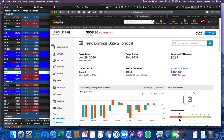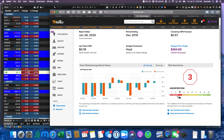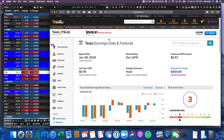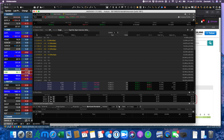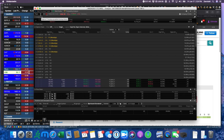The earnings per share forecast is 57. The analyst consensus is to hold on to the stock, but not necessarily to buy, but their SMART score has moved up from 2 to 3. Anyhow, let's just get right into looking at options and how they work. And this is an option chain for Tesla.